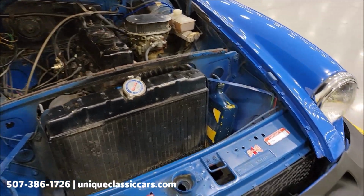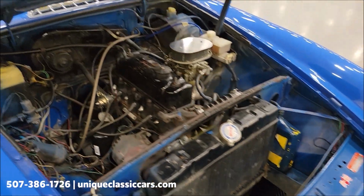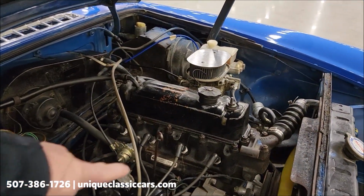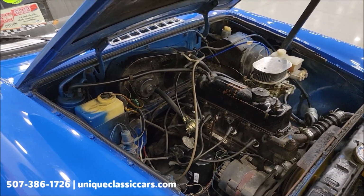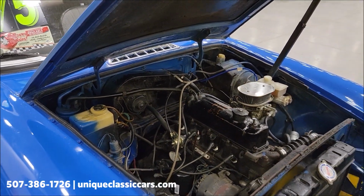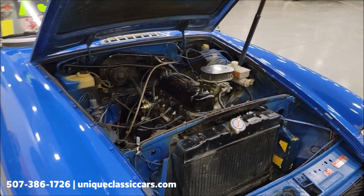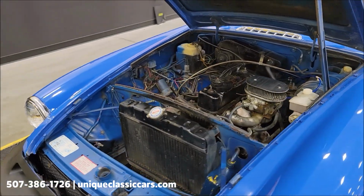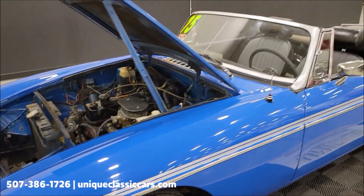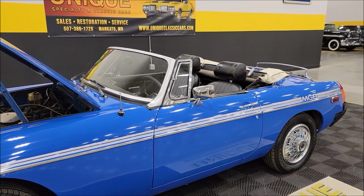There'll also be pictures of all the markings as far as any engine codes listed down the side here, the VIN plate, and any of those will be in the still pictures. There's probably, I would say, close to 100 pictures of this car online, if not more. There you go. All right, there's a chance to hear it run. I'm going to turn it off so I can lower that hood. We'll pop up the top. I want to show you that and go through a couple things also.